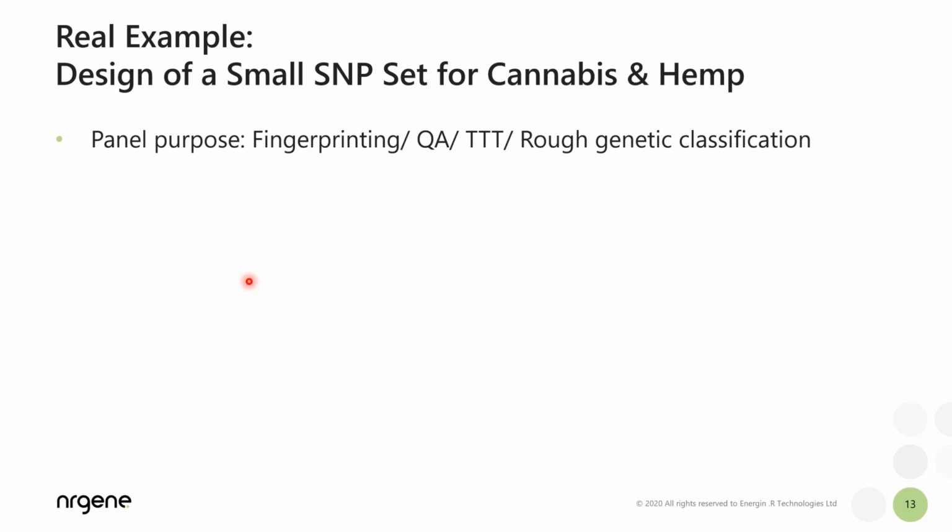So the panel purpose that we've set out is to design a small SNP panel that can be used for any cannabis and hemp sample, and can be used for fingerprinting, QA, true to type, rough genetic classification. Those are all different ways of describing it. I want to be able to differentiate between different samples that I'm working on, or possibly compare them to varieties that exist elsewhere for different applications, and also to have a good measurement of the relatedness between different samples by comparing how much of the diversity between them is shared.